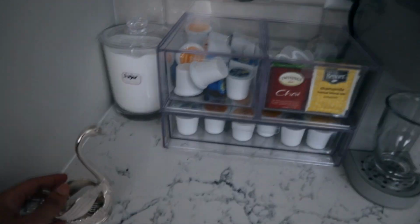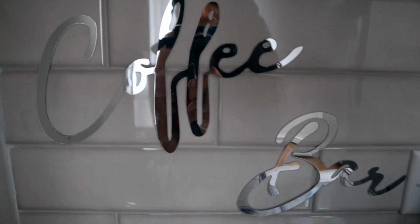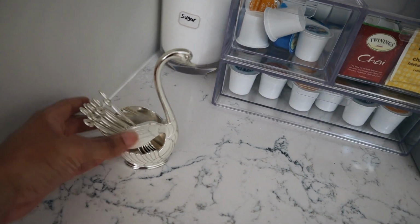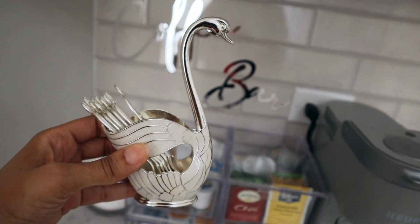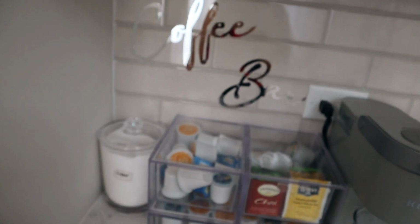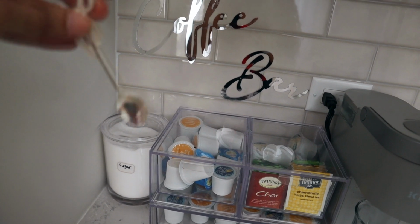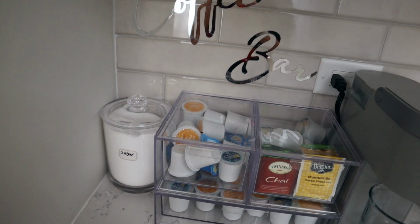Also, I thought this was super cute too, to go with the coffee bar sign. You see, I got this to go with the coffee bar sign. It's a little duck, but they're actually tea and coffee stirrers that you can mix it with.